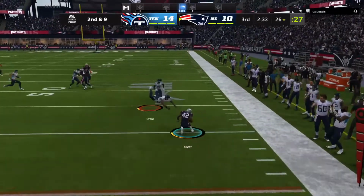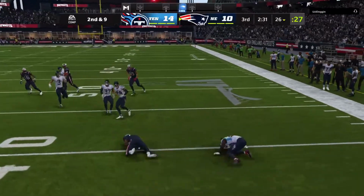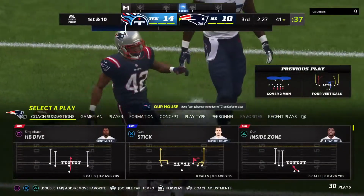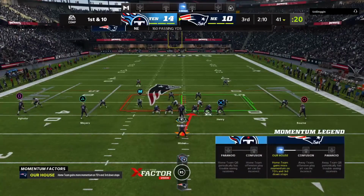Here's a throw to his running back. It's complete. And they get him down, but not before he takes it across the 40-yard line. Good work after the catch. Gets him 15 and a first down.